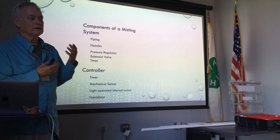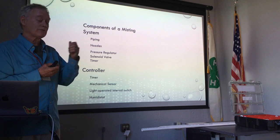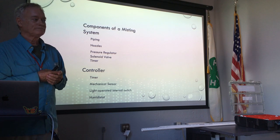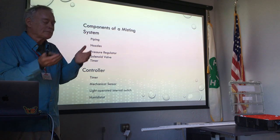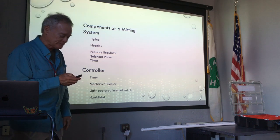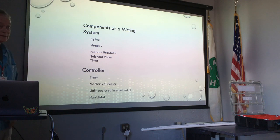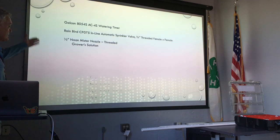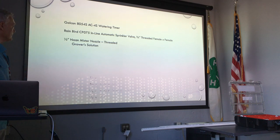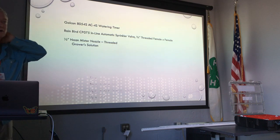It's electric, it's a plug-in, so you have to have an outlet near enough by. It tells you how to hook it up to the solenoid, to the valve. That's not a difficult thing to do. But anyway, that's the timer, that's the key to the thing. This is what your handout shows. The first two are the ones that I got from Amazon. This one you get from Grower Solution. That's what I was blanking on as the company that it came from. Any questions about that? I don't want to gloss over it.